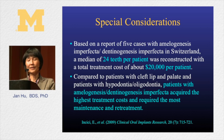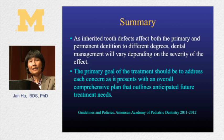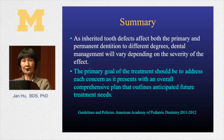Compared to the other groups of patients, the patients with AI and DGI had the highest treatment cost, and they needed the most frequent maintenance and retreatment. Because this is an inherited condition, it's definitely going to affect the primary as well as the permanent dentition, although the degree of severity may vary. The primary goal of the treatment should be to address each concern as it presents.